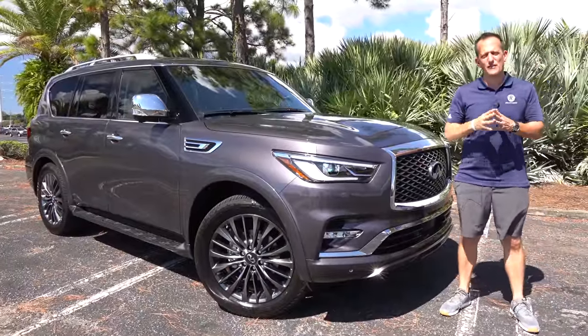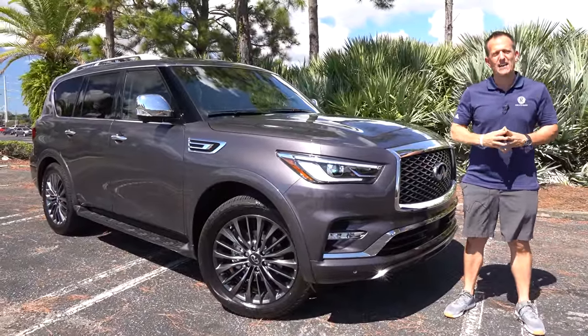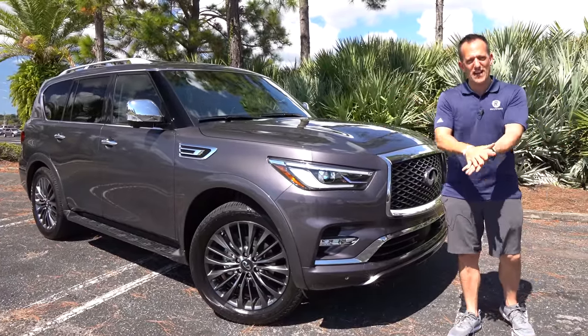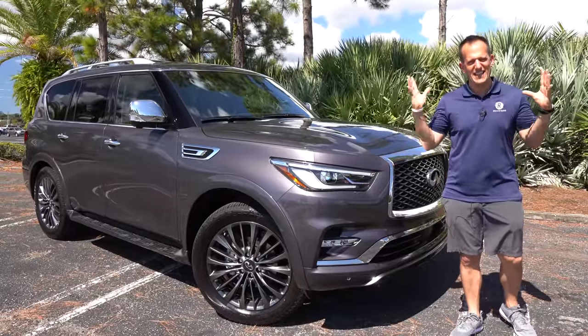We're here on the set of the new Crows movie, and guess what? We also have some big full-size SUV action for you. This is it. This is the refreshed, updated 2022 Infiniti QX80, and guess what? We got the top trim, the Sensory trim.